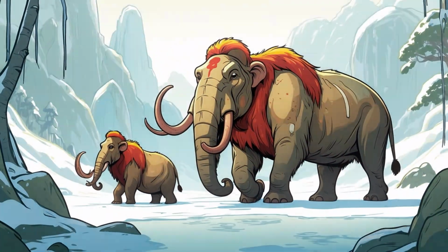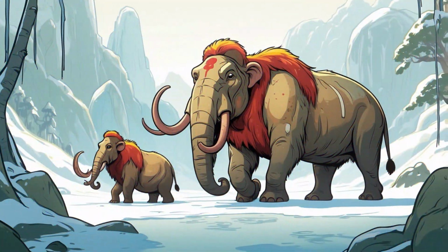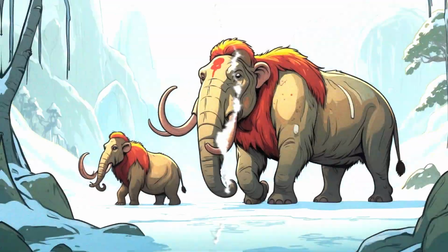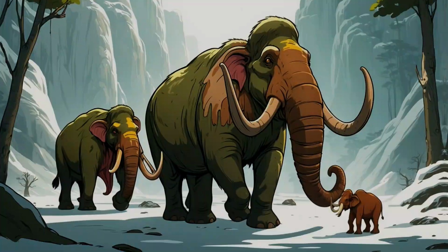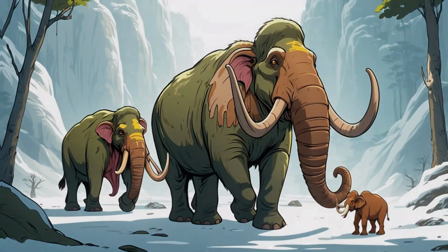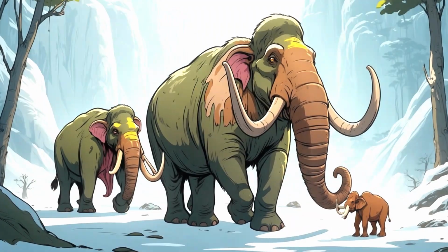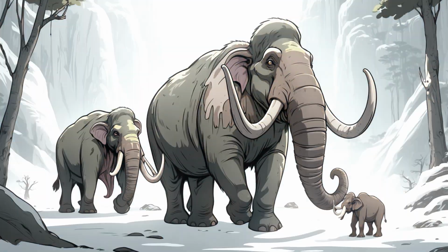Think of it as a prehistoric fraternity, but with more grazing and less partying. Let's talk about your built-in equipment, because you're basically walking with a Swiss Army knife attached to your face. That trunk of yours? It's got around 40,000 muscles. Humans will only have about 639 muscles in their entire body.